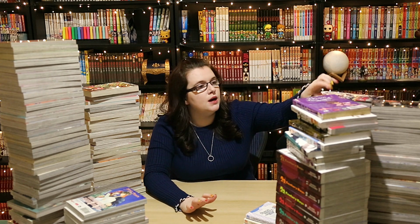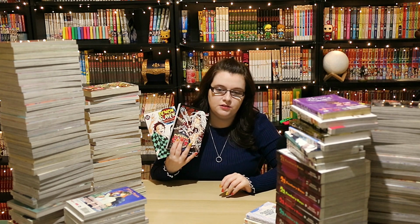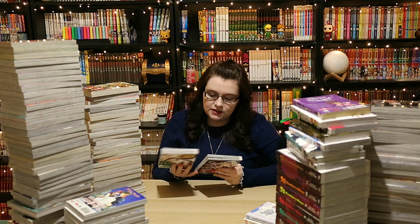How to stack it so you can see it, but it's also not going to fall on me. I'll keep rearranging as we go. But the next 2 volumes we have are Demon Slayer 22 and 23. So that is a series complete. We love series complete. Whoop, whoop, whoop, whoop.